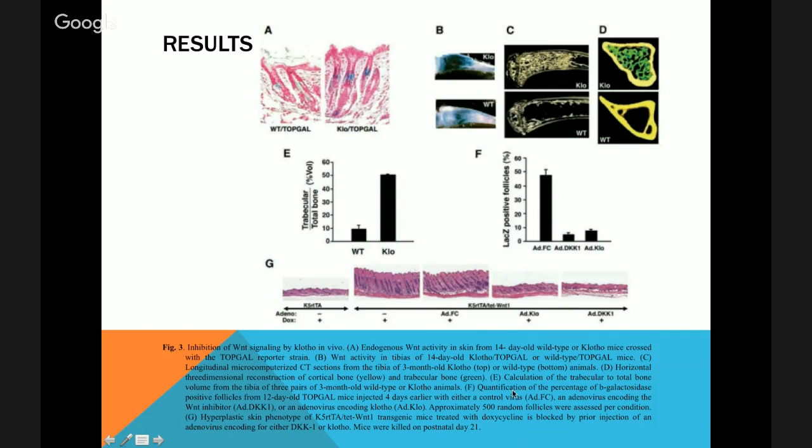F shows a quantification of the percentage of B-Gal positive follicles from 12-day-old Top-Gal mice that were injected 4 days earlier with a control virus and an endovirus encoding the WNT inhibitor, or another endovirus that encoded Klotho. So they chose about 500 random follicles, and they assessed those for the condition. So they're looking for LacZ positive follicles and the percentage of that.